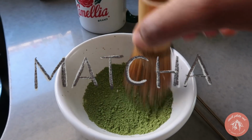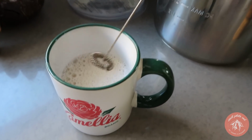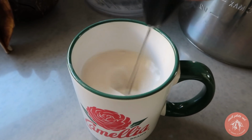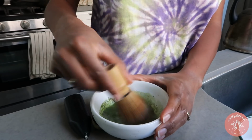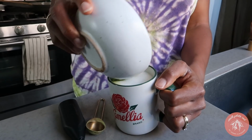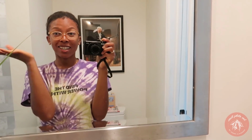Let's get started with breakfast. I'm making my matcha oat milk here, which I just froth to make nice and creamy every morning. Doing something a little different today for breakfast. Not any steel cut oats or teff porridge. Still working on my morning matcha because it helps me wake up.